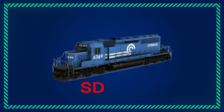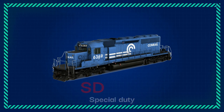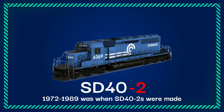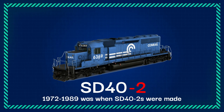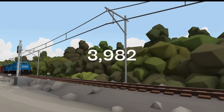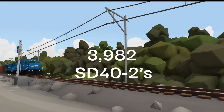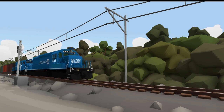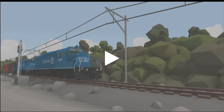The SD in SD40-2 stands for Special Duty, 40 is for the model series, and -2 designates it as part of EMD's -2 line between 72 and 89. EMD produced a staggering 3,982 SD40-2s, making them the best-selling diesel locomotive in American history. Correction, they are the second best-selling in American history, but when referring to second-gen diesels, they're the best-selling.